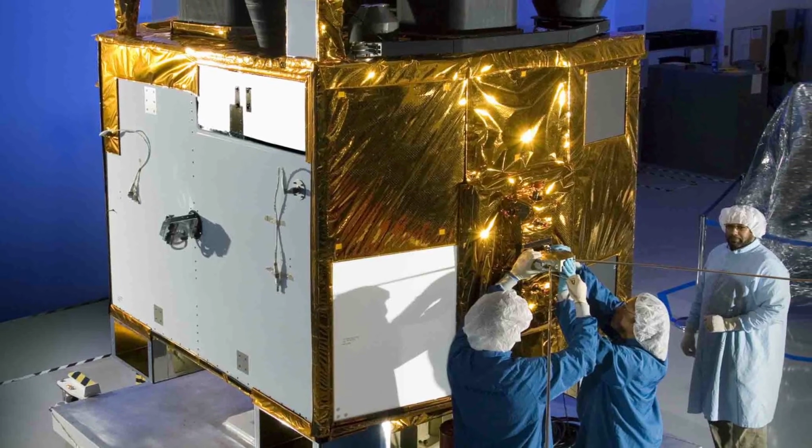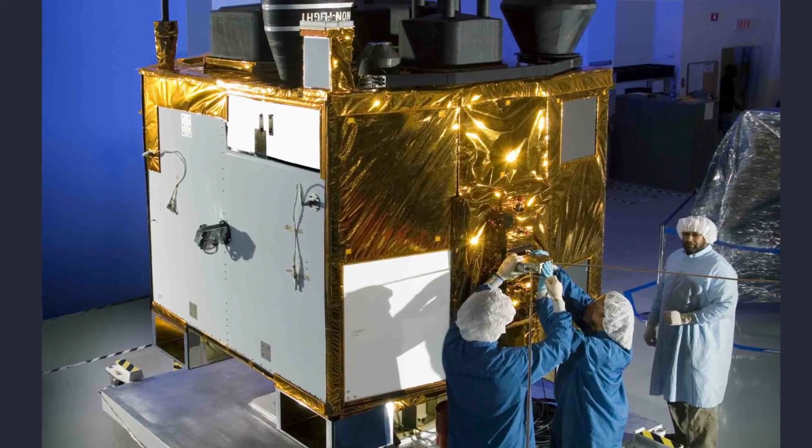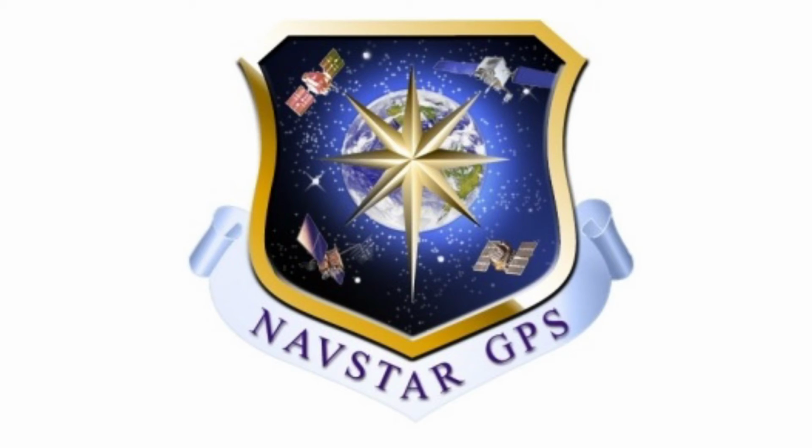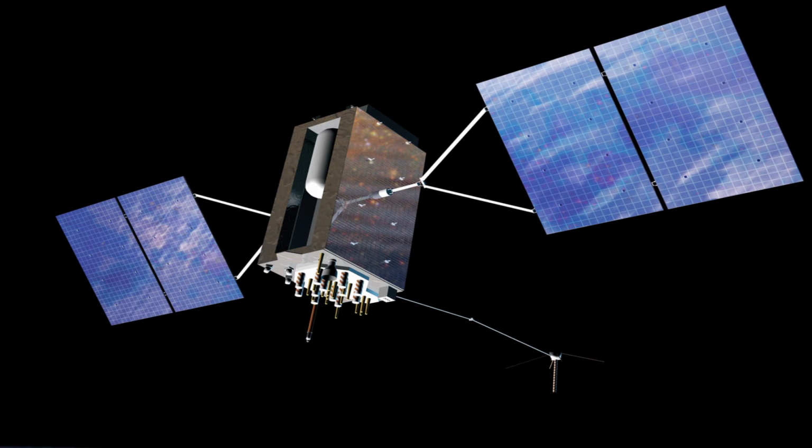In the last 16 years, the US have launched 12 new Type 2F Boeing satellites. These satellites are meant to keep the current system, Navstar, operational. In 2020, the US are launching the next generation satellites called Type 3A. These satellites will be able to provide accuracies to the size of a forearm.